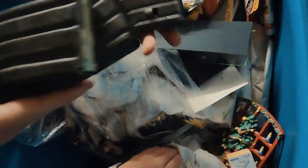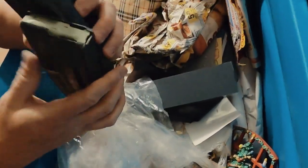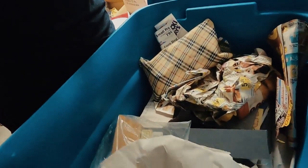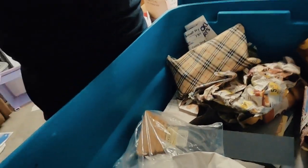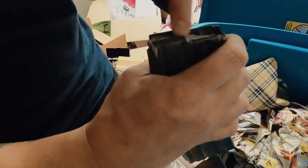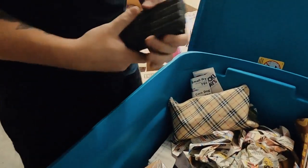You know what these are? Maybe. They're for guns. Oh, they are? Yeah, they go to the bottom of the gun. They're for rifles. Oh. These are definitely worth money. But I don't know if you can sell these. They look like they're for plastic BBs, though. Oh, look. You put the bullet in there and it pushes it down. But it's plastic. No, it's not. It's metal.